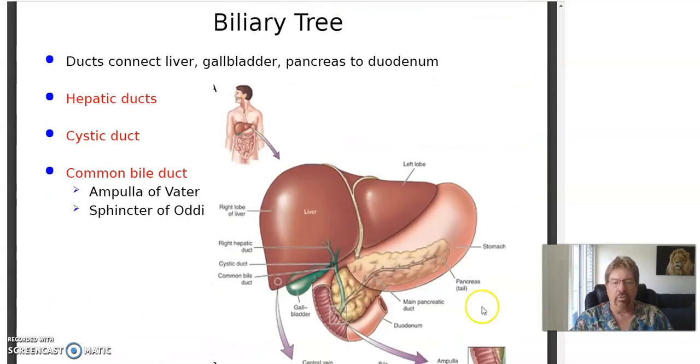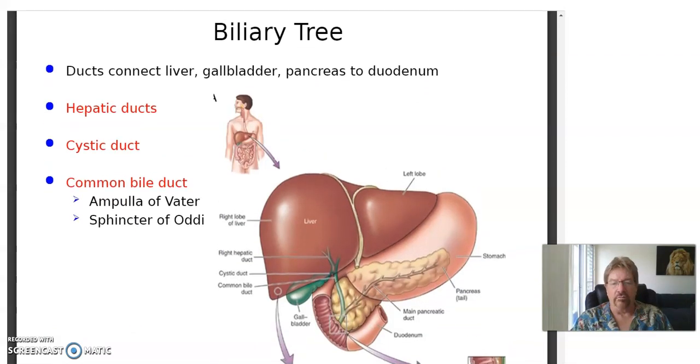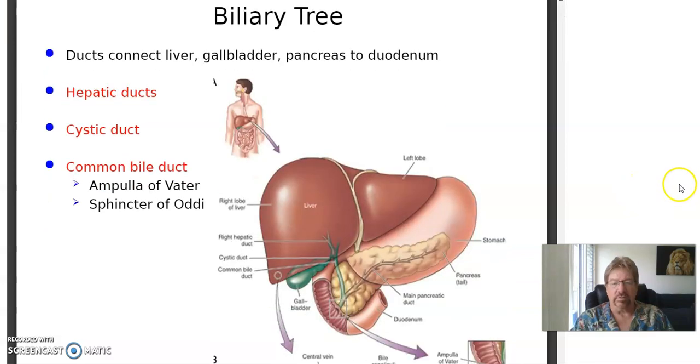Bile is real important, but there's a lot of people that have had their gallbladder removed for different reasons. And the people I've talked to said it doesn't bother them, but you have to be careful what you eat. And if you eat a diet with quite a bit of fat in it, you better be right next to the bathroom when you eat, or you're going to have a mess because you can barely make it to the bathroom. That's what I've been told.